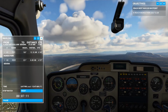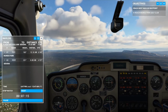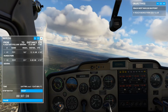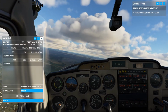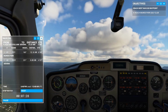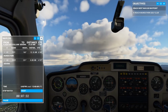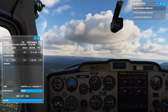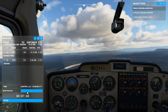Second now, we're pretty good in terms of altitude, 8,000 feet. Dude, I feel like that's it. Doesn't look like a golf course, but I bet you that's the golf course. I mean, it kind of looks like it, but I just didn't think it was. I just hope it is. It is! Oh my god! It freaking was.